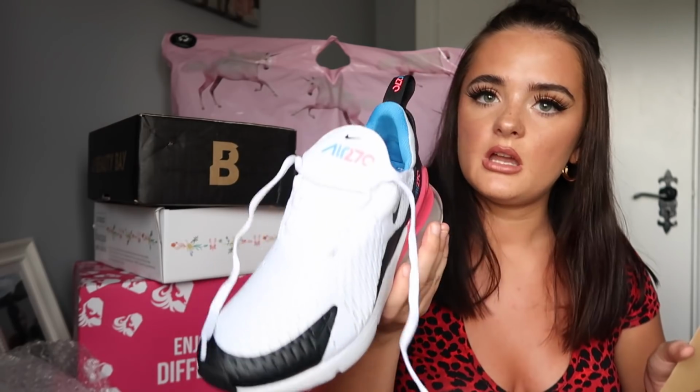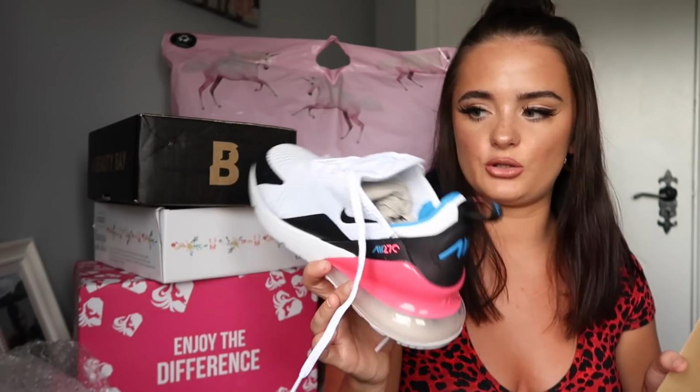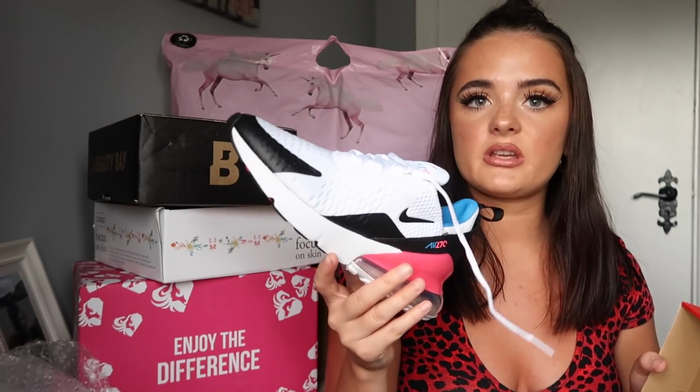And obviously if I'm wearing tracksuits or anything like that, I just think they're nice because they're wearable outside of the gym, and you can still wear them in the gym, and they're really, really comfy. I would say go up a size. I'm a 5, but I had to get these in a 5.5.